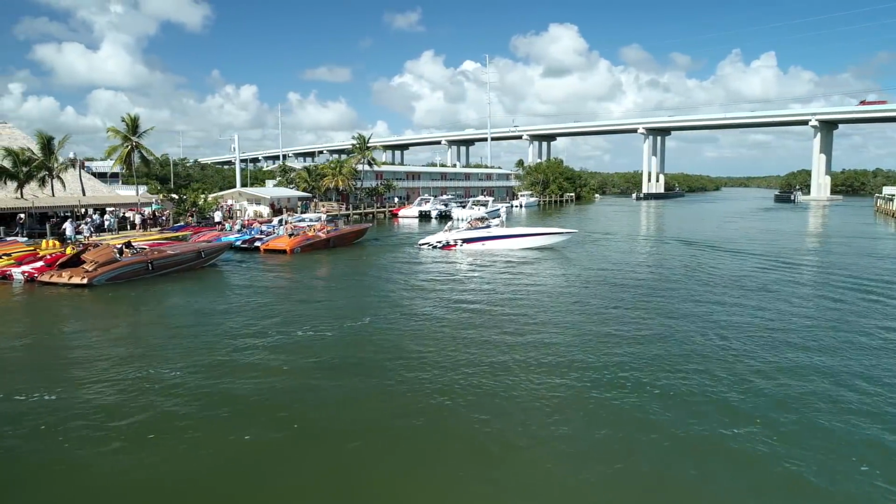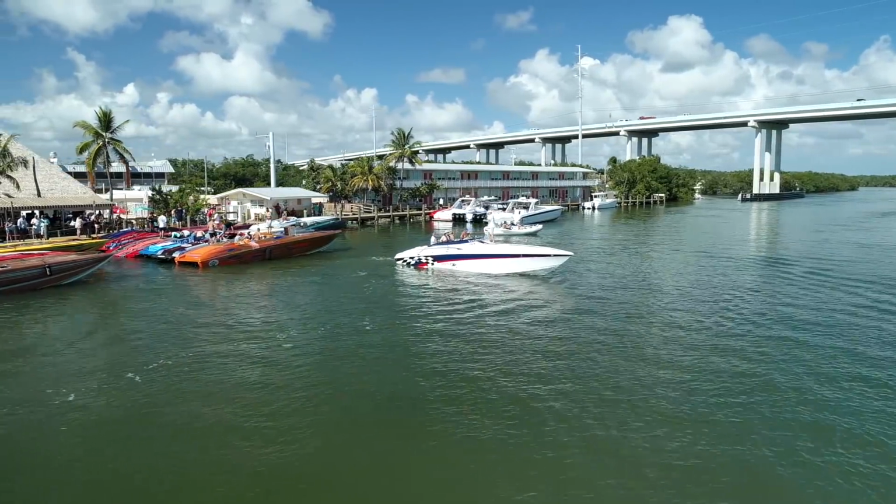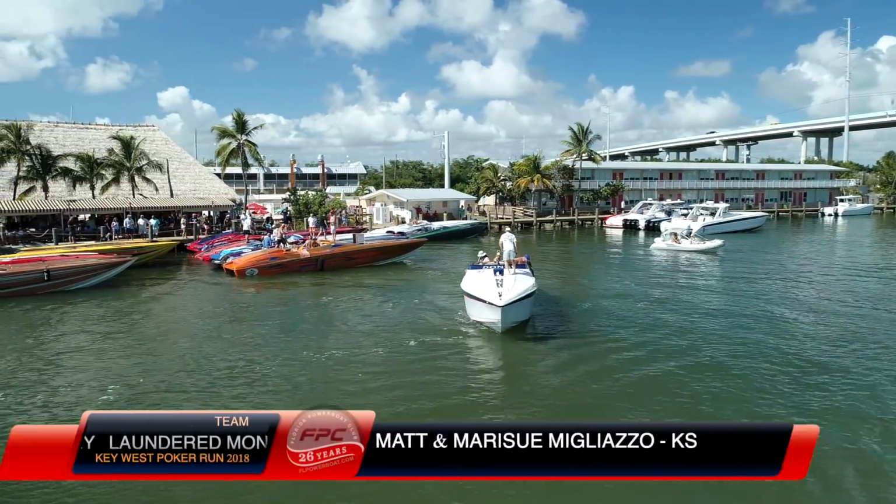And everyone is just slowly breaking away from the pack and making this 180-degree turn to head south. And we're not going to get up on plane right away. We're going to kind of mill around on the south side of Gilbert's.